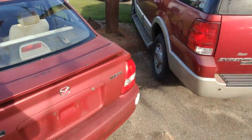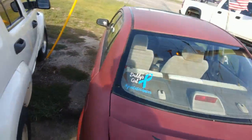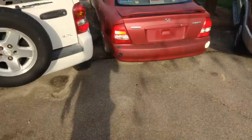Yes, sir. And look, that's Daddy's girl's car right there. So, you know, it's like one of your babies. $800 down, $2,800 total. You got a riding, driving, AC blowing cold car at Thrifty Used Cars and Tires, baby. Who don't care about your credit?